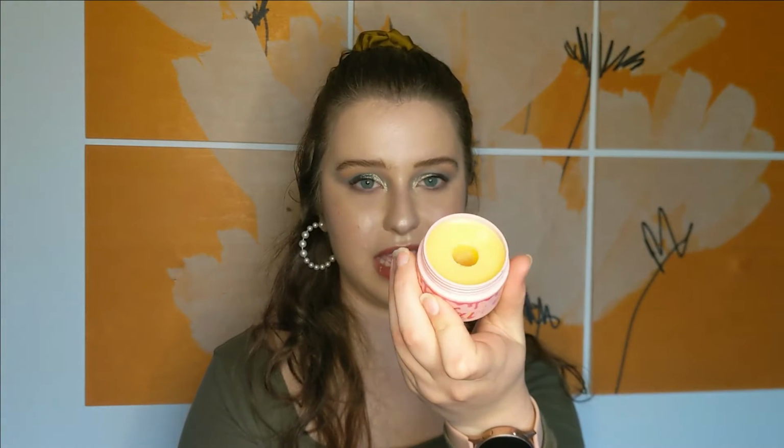At number 24, we have the Pink Honey Wonder Wax. This is a UK indie brand and they make all things when it comes to brows. What they pride themselves on is really good brow products that can give you fluffy brows and that also smell nice. I have this in just the clear shade. It looks kind of yellow in the container, but trust me, it's clear on the brows.